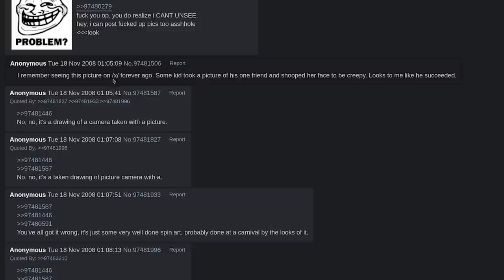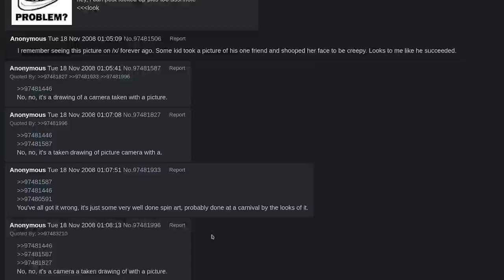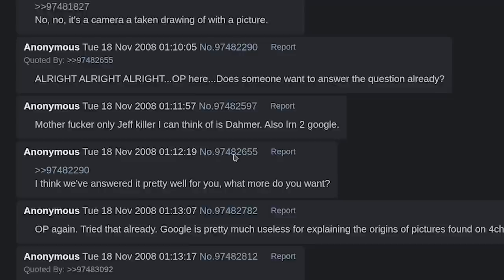But you can see people on the internet, people on the threads going, I remember seeing this picture on X forever ago. Some kid took a picture of his one friend and shooped her face to be creepy. Looks to me like he succeeded. No. It's a drawing of a camera taken with a picture. You got it all wrong. It's just some very well done spin art. Probably done at a carnival by the looks of it. All right. OP here. Does someone want to answer the question already? I think we answered it pretty well for you.